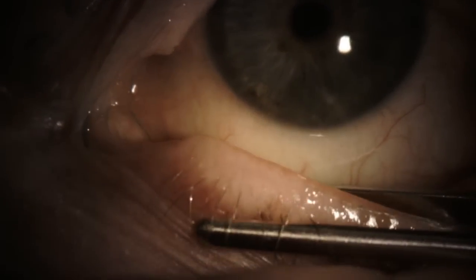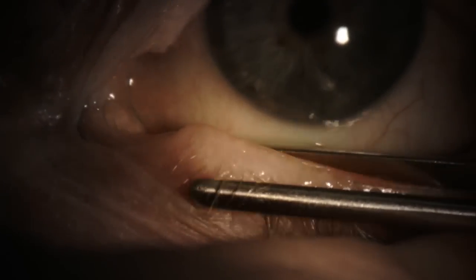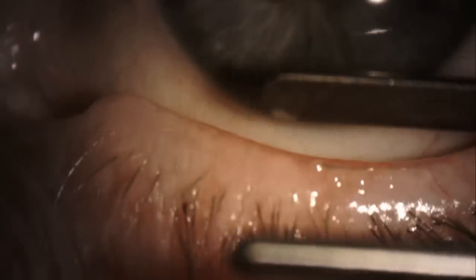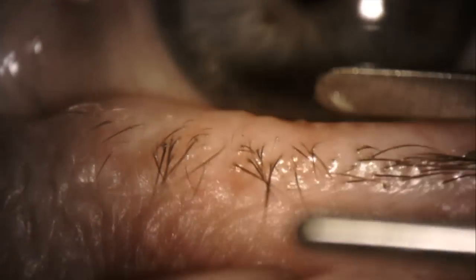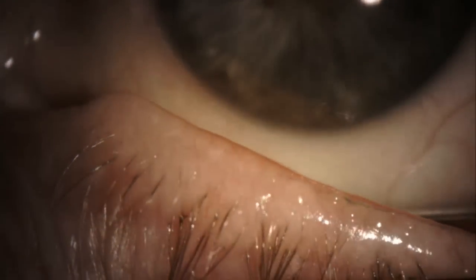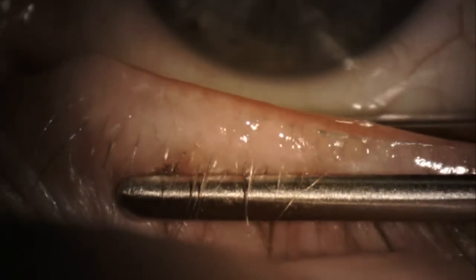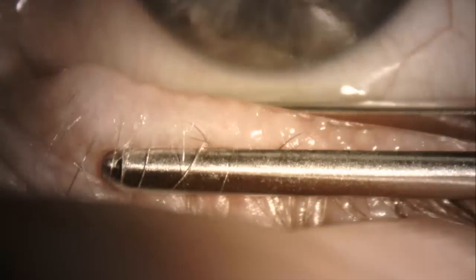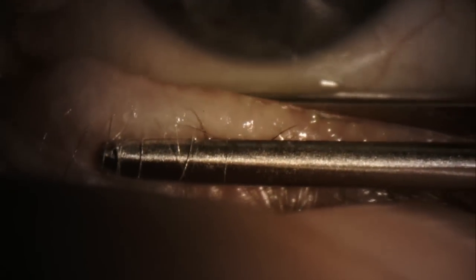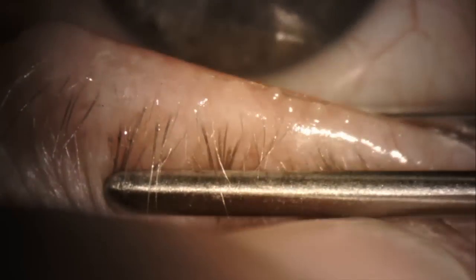We start here with the nasal eyelid, and the forceps is placed into the fornix, and expression is then conducted several times from the fornix towards the margin, or towards the meibomian gland orifices, as you can see here. You can see meibum being expressed from the orifices. This would have been solid had it not been for heat therapy.